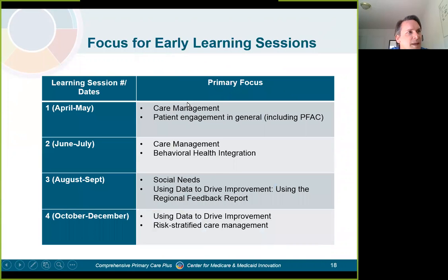particularly early on. The early learning sessions really focused on helping the practices get up and running and get started on the key transformation elements for year 1. So they focused on care management and patient engagement early, as well as care management again and behavioral health integration in the second set of learning sessions.